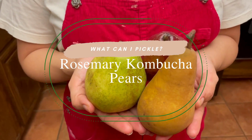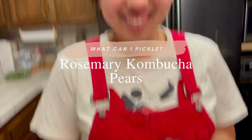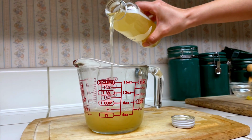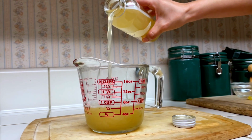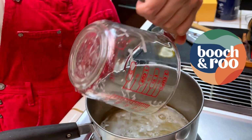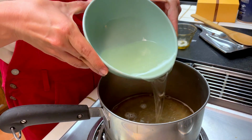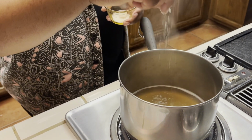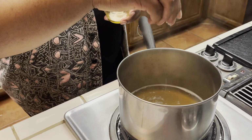Fun fact, you can actually pickle pears. We're gonna make rosemary kombucha pickled pears. For the brine, you'll need 1 cup of kombucha. We're just using pear rosemary kombucha from our friends at Buchenroux. Half a cup of white wine vinegar, half a cup of water, 1 teaspoon of salt, 1 tablespoon of sugar.